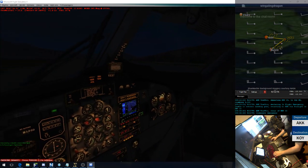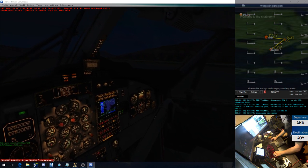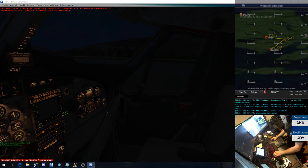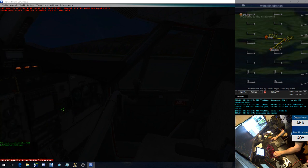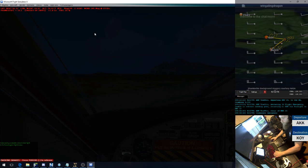Flaps up, bleed air off, de-ice off, landing light off, strobe light off, transponder off, trim tabs reset, parking brake set, radios off, power levers off, idle power, prop levers feather, generators off, fuel levers off, boost pumps off, lights off, external batteries, DC master, control locks in. Let's see what the damage is.